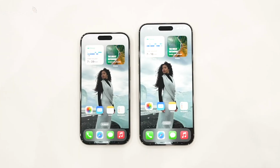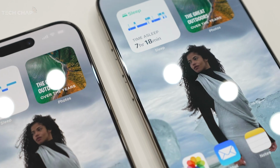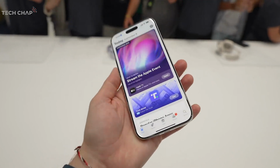Today we have our hands on the highly anticipated iPhone 16 Pro and iPhone 16 Pro Max. These phones are big, literally and figuratively. We're talking larger displays, insane new features, and of course that A18 Pro chip. So let's dive right in.